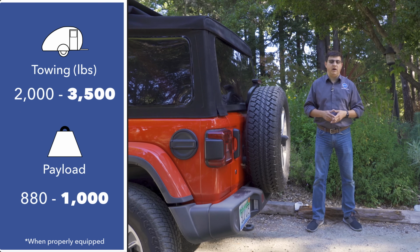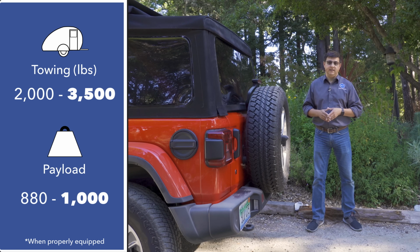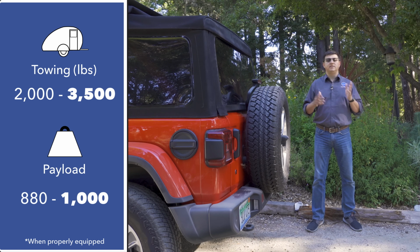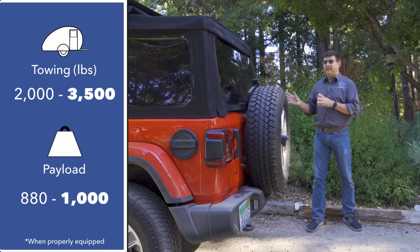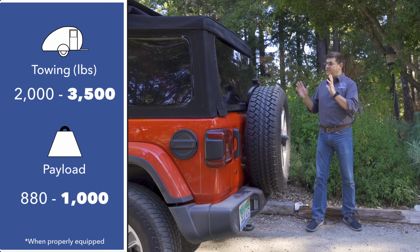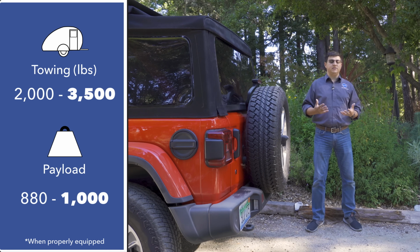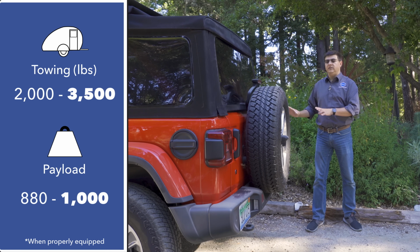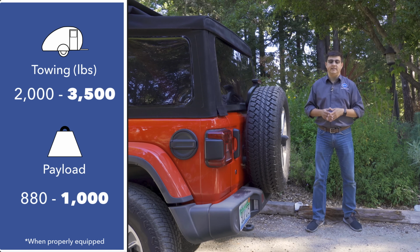Because of the rear-wheel drive body-on-frame design, you might be tempted to think that the Wrangler is designed to tow more than it really is. Towing ranges from 2,000 pounds to 3,500 pounds, depending on whether you get the 2-door or the 4-door model, and exactly which version of the Wrangler you get. The reason that towing ability is lower than something like the Jeep Cherokee or Jeep Grand Cherokee is because of the off-road mission of the Wrangler. The wheelbase is relatively short, the springs are relatively soft, and the overall vehicle design is definitely targeted more at off-roading than towing, and that's why those tow ratings end up being a little bit lower than you might suspect.